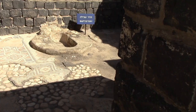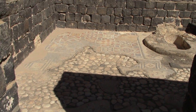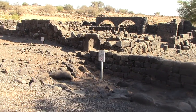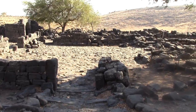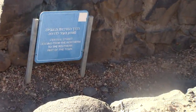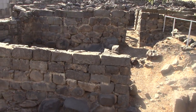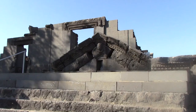This was the immersion font. Look at the floor, it was pretty, and it was raw before they put this on. This is part of a town. Center of the street. This was a center.